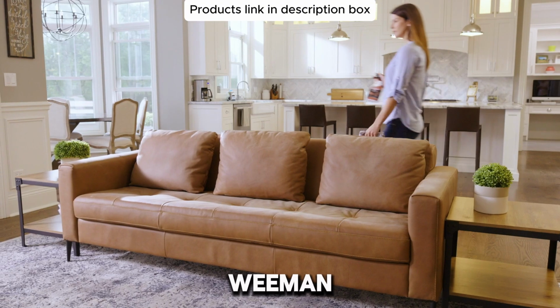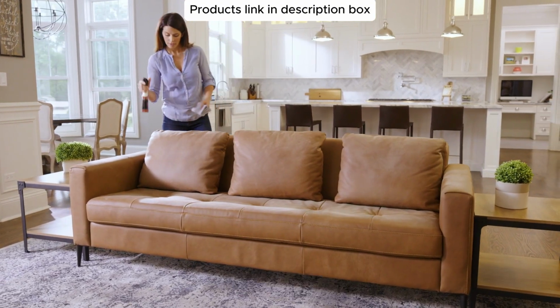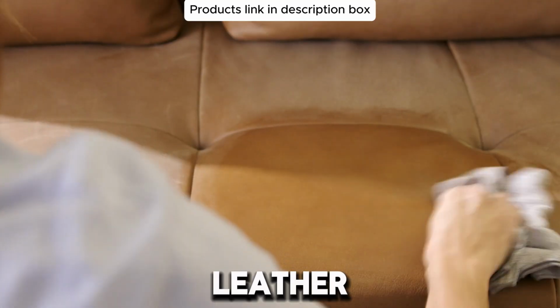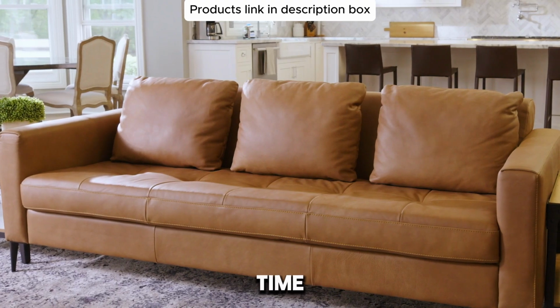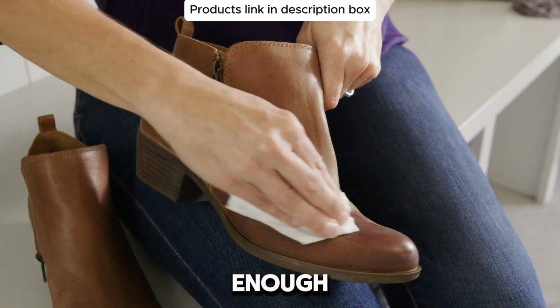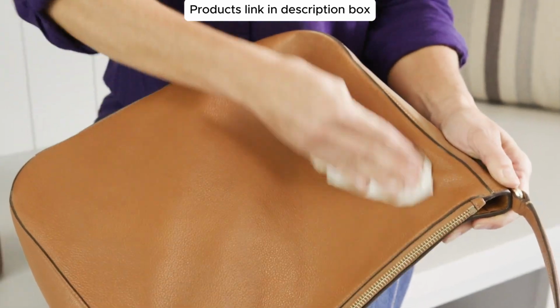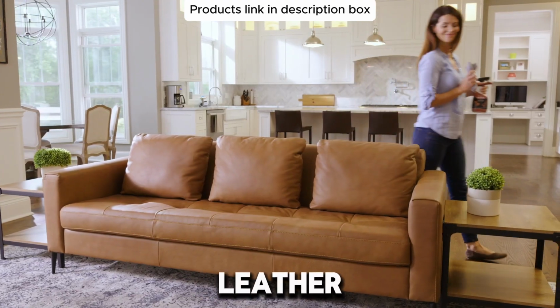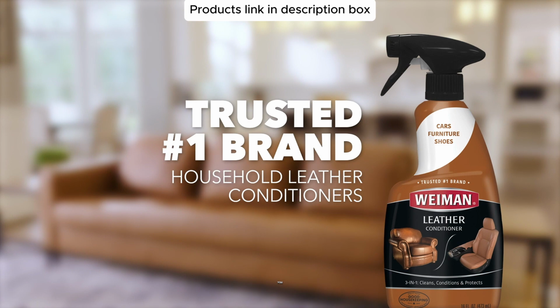10. Weiman Leather Cleaner and Conditioner Review. This 2-in-1 product is highly effective. It cleans and moisturizes leather in one step, saving time and effort. It's good for regular maintenance, but may not be strong enough for heavily soiled leather. If you're looking for a quick and effective solution to maintain your car's leather, this product is perfect for you.